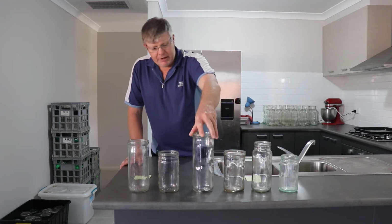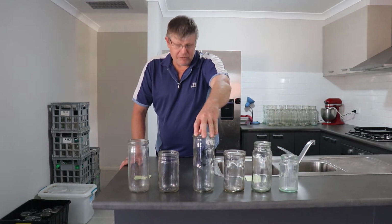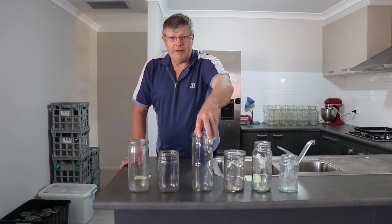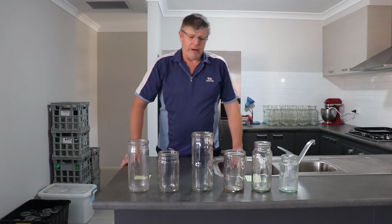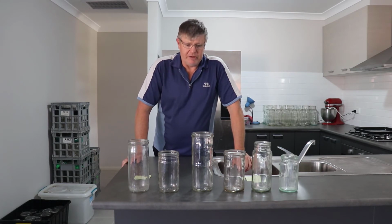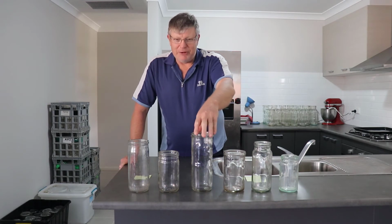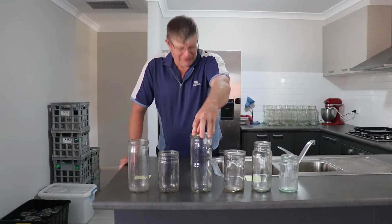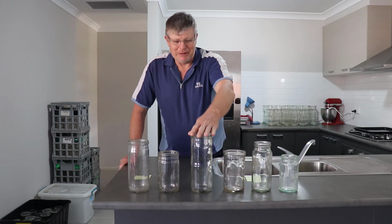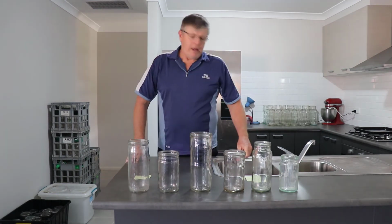This one here, getting up into the big boys, is a number 36, 1.2 litres, 2.5 pints. So really good for large amounts of fruit, peaches, all those sorts of things that will be able to be preserved. Sorry, correction on that one. It's not 1.2 mil, it's 1,200 mil or 1.2 litres. Or again, 2.5 pints for our American friends.